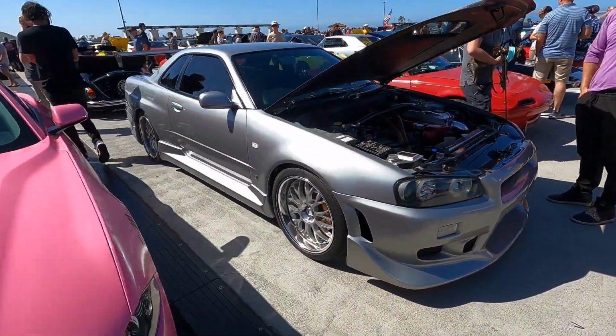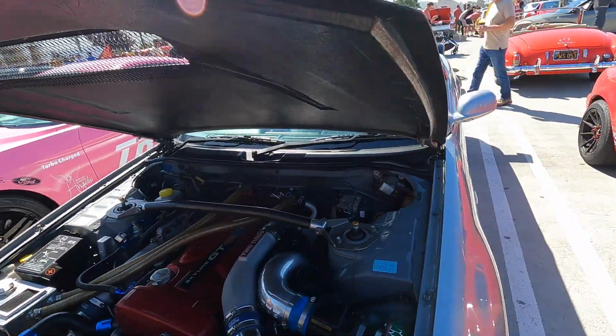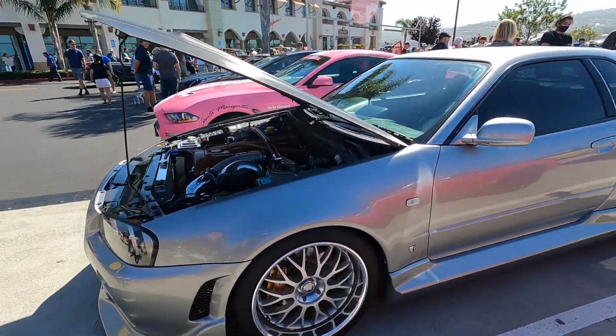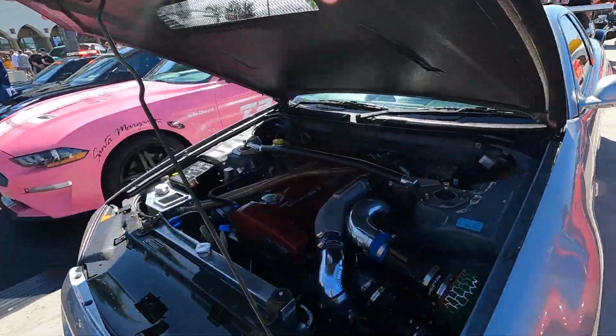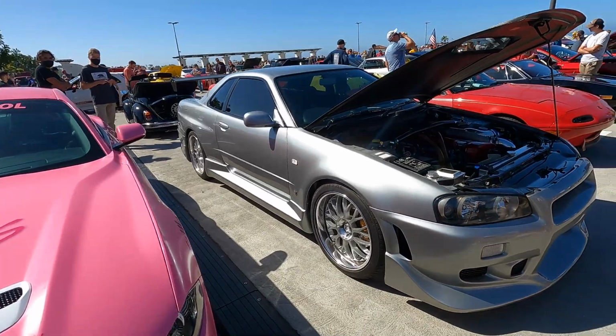This was our car of the week last week. Craig brought this along. This R34 used to belong to Paul Walker, of course, from the Fast and Furious franchise, one of several R34s that he owned. But car of the week last week, get on our YouTube channel and check it out. It's got a good story behind it.